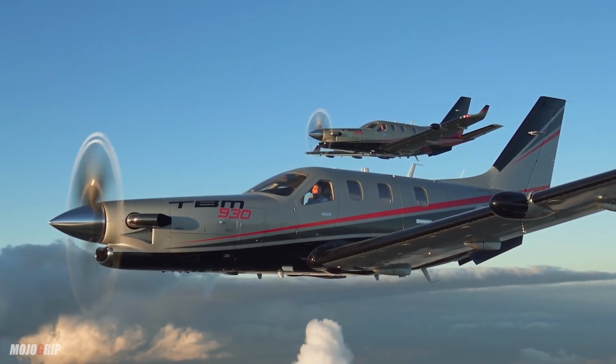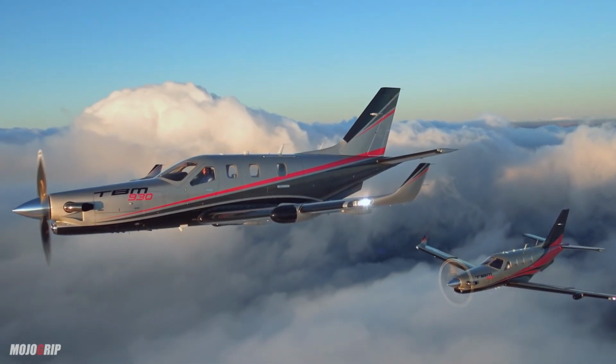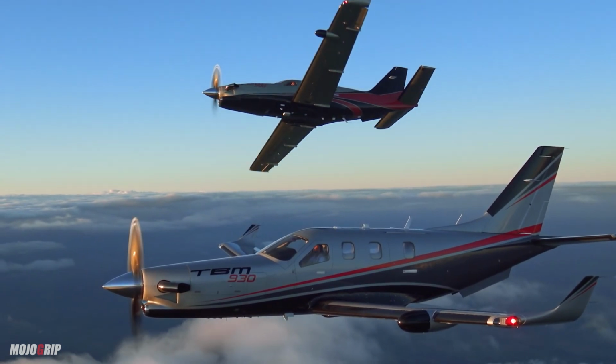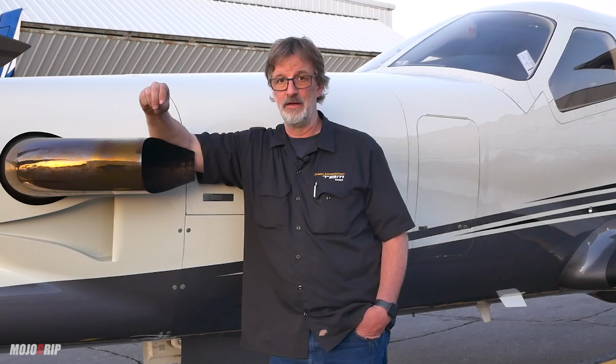So I would tell anybody that's thinking about buying a TBM, get your instrument rating, get proficient, and then get yourself your TBM. And you can start training at any hour level as long as you can afford the increase in insurance for the low hours that you have. If you can do that, you're perfectly fine. I have a customer with a 940 who has 400 hours and an instrument rating, and he bought himself a 940 and he got insurance. It's high, but he did it. And he's a very good pilot, actually.